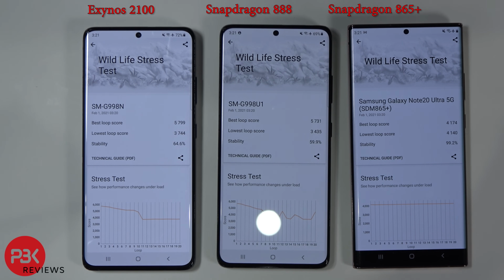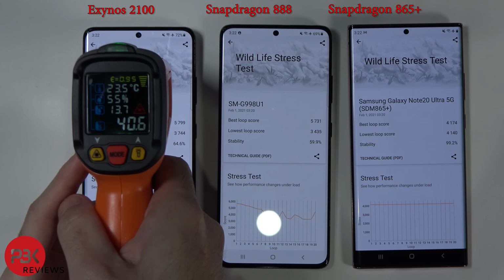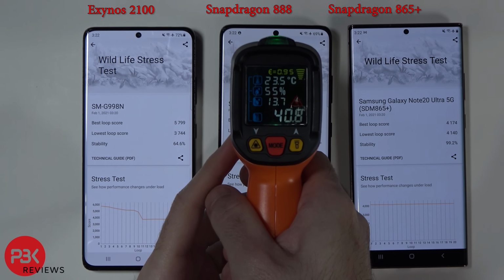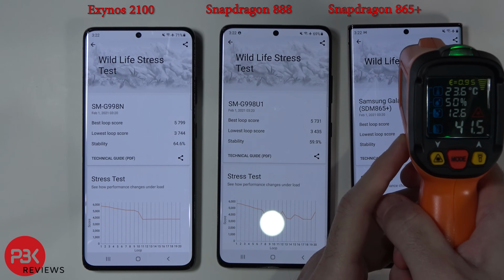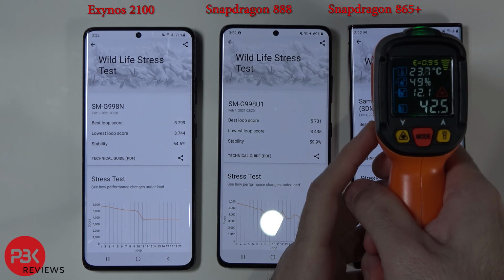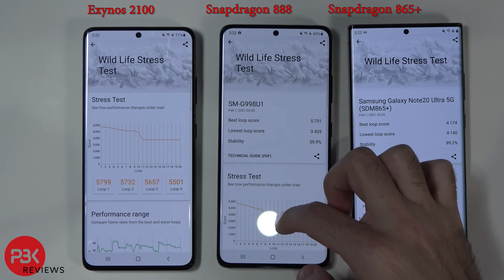So already looking at this, the stability on the Snapdragon 865 Plus far exceeds the stability on the other two phones. Temperatures, we're looking at about 40.6, 40.8. The same on the Snapdragon, maybe 41.3 on the Snapdragon 888. And about 42.5 on the Snapdragon 865 Plus. So let's go down.